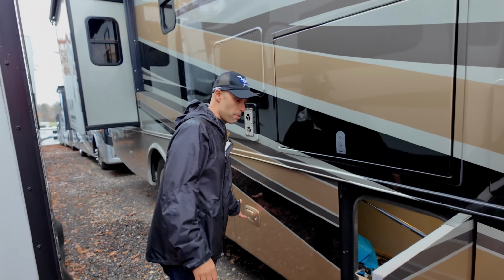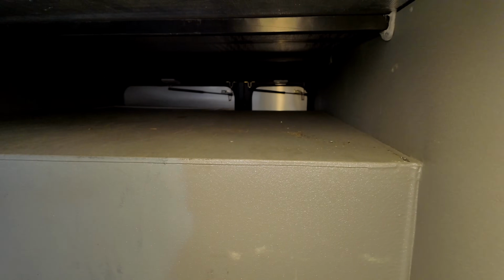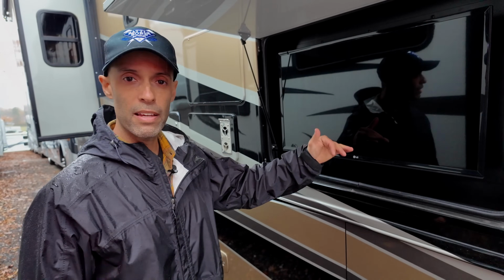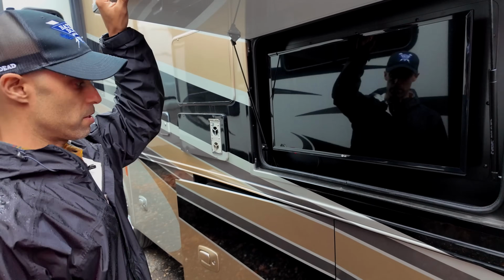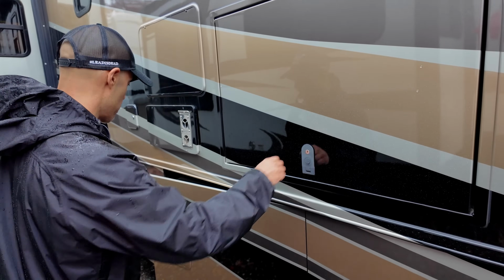Let's go on to the next 2 bays, and you can see over here, more storage. And look how large this storage is. So although it's not a full pass-through, you have a lot of space in here. Another sign of quality, LG TV. So you don't have any knockoff brand televisions in this unit. And you have that lock that seals up with the key.